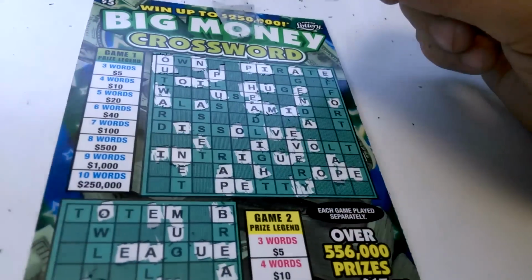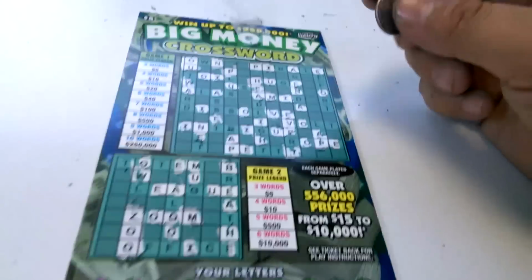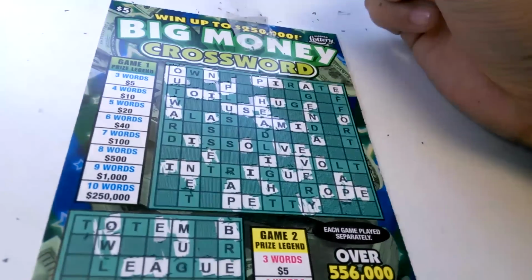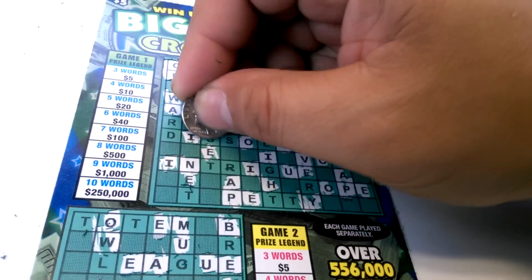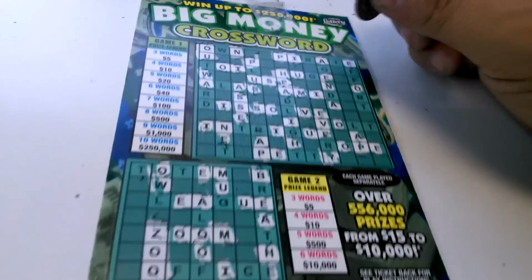A W. We have one W on top. One W at the bottom. S. We got the word use. There's another S there. Two S's there. Another S there. Okay. Down below.